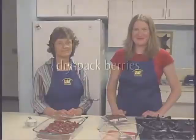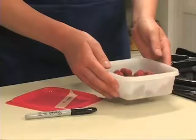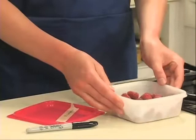Next, let's talk about how to dry pack. A dry pack is a good way to freeze whole fruits that give a good quality product without sugar. We recommend this method for raspberries and strawberries. Place dry, fresh berries in plastic freezer bags or containers. Seal tightly. And label containers.